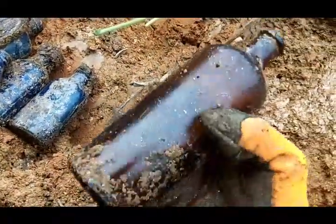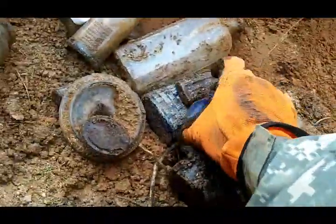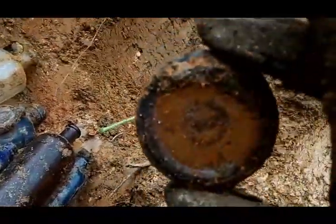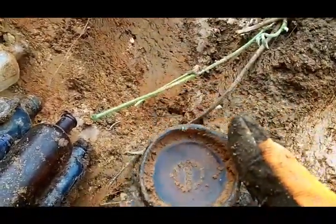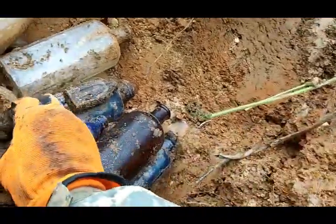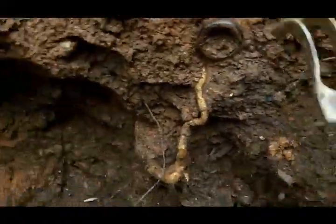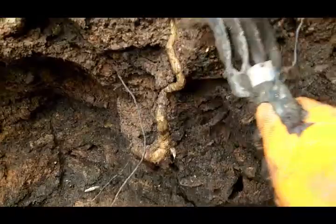I found a nice medicine bottle. Found a little cobalt. This is interesting. This is amber. It looks like a top. It has some numbers on the inside. So, got some nice things coming out at least. Let's hope that this is nice too.